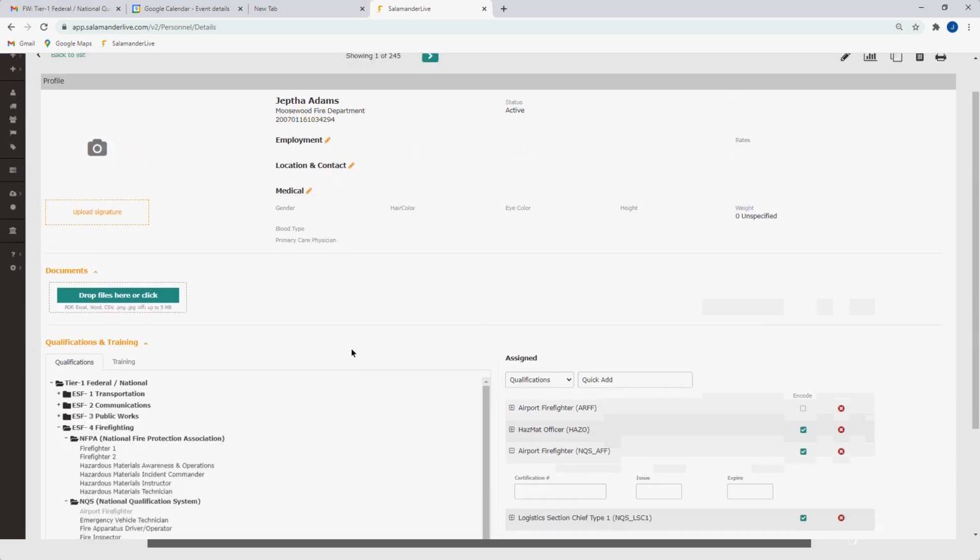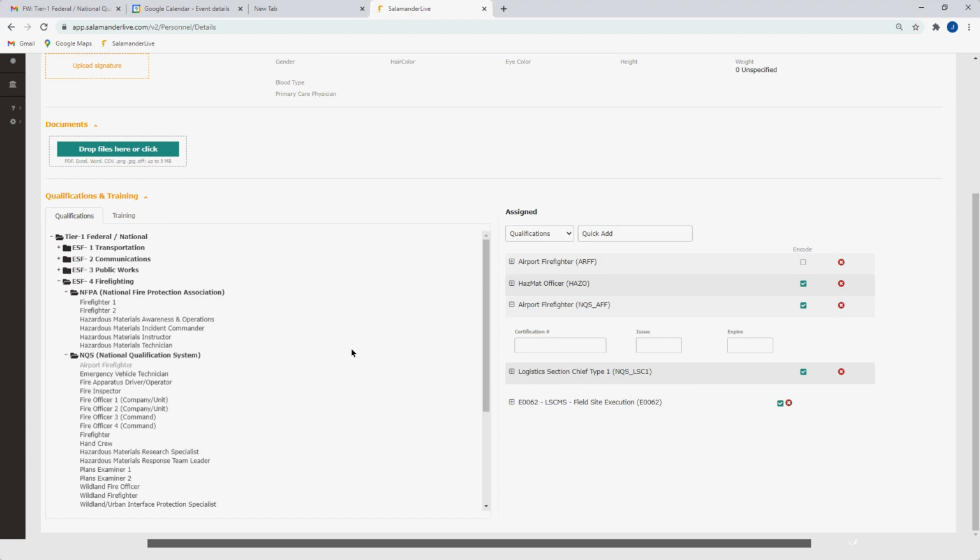Other question that's come up is, once we switch over, does that mean I have to reprint all my badges today? The answer is no. We talked about this back and forth a lot of ways, and what the final consensus is once your account switches over to the new structure, the old Tier 1 folder structure just becomes hidden from your account. And so when your current badges are scanned in the Salamander family of programs, it's going to recognize all of those qualifications.